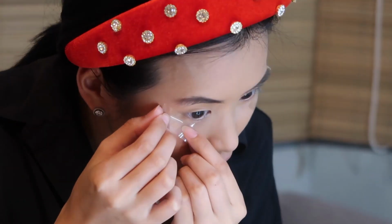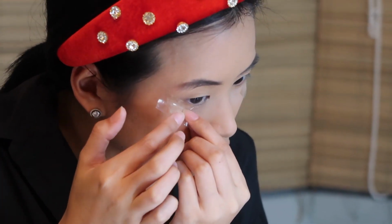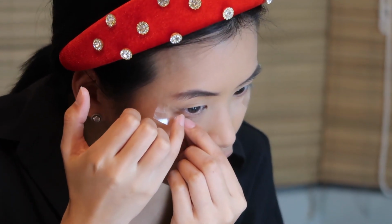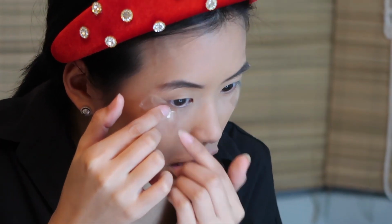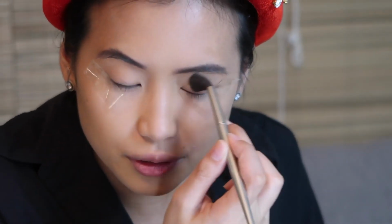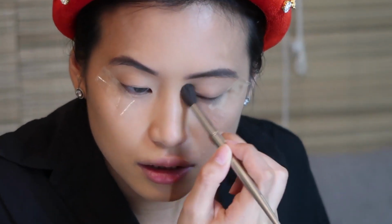I miss my roommate. So yan, no? Ina-apply ko lang siya just below the lower lash line. Parang wing siya. With this brush, I'm using just a light shade first. Just over the whole eyelid.